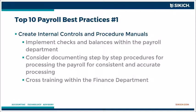And best practices number 1 would be to create an internal controls and procedure manual. Implement checks and balances within the payroll department. Make sure that you have the internal controls in place. Choose very general types of internal controls.